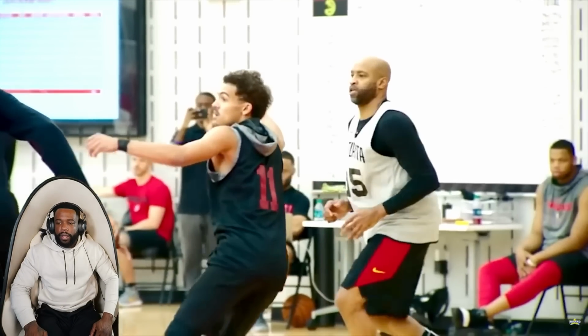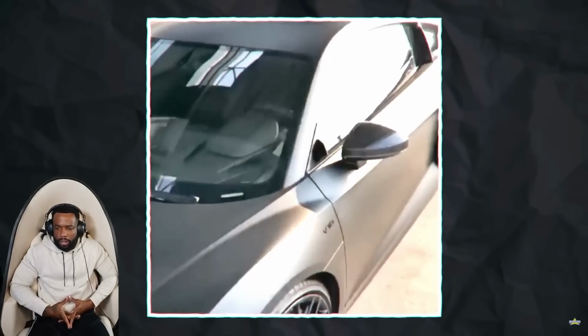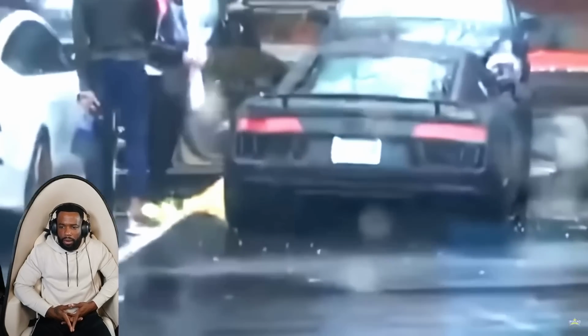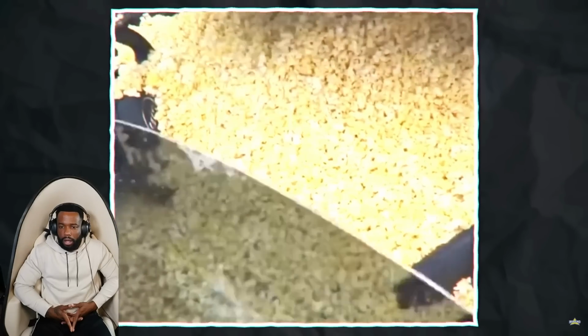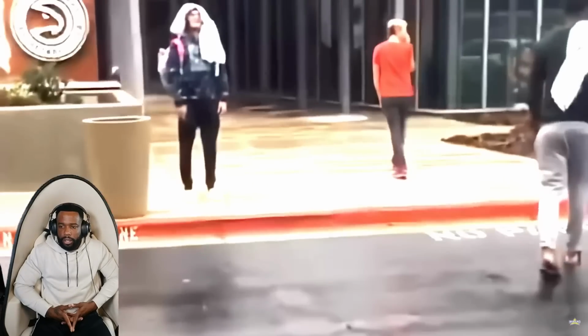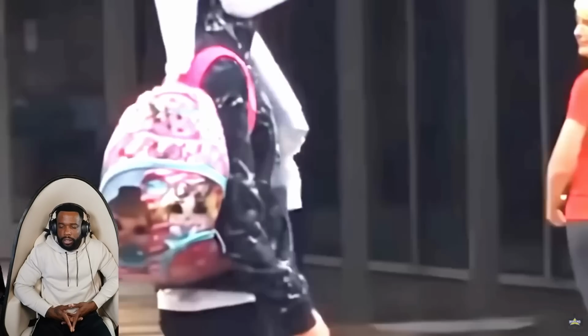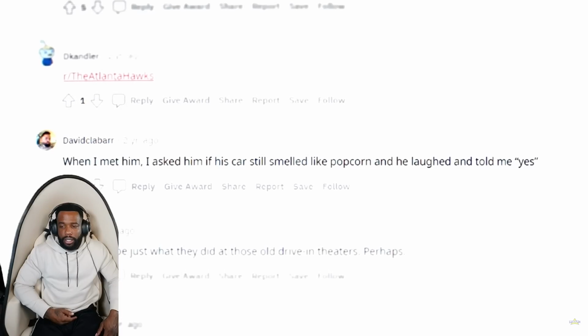Until a few weeks later, during team practice, his teammate secretly stole his car and trashed it. I guess the rookies got popcorn. Oh, my goodness. Yo, that's crazy. That's Jeremy Lin. Trey might be smiling, but I know his ass is crying on the inside. And according to this fan, his R8 still smells like popcorn. Damn. But at least Trey had a car.